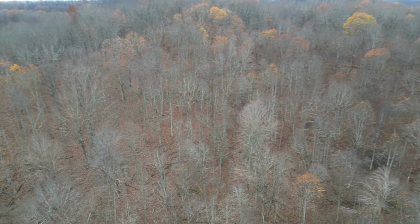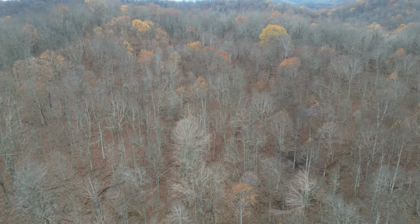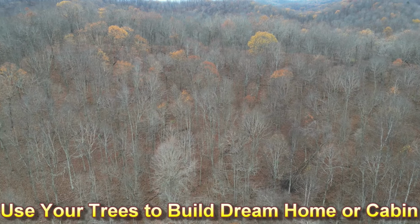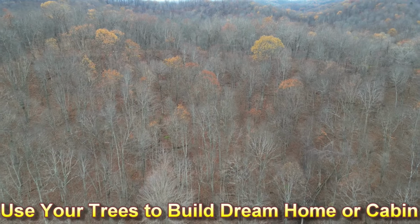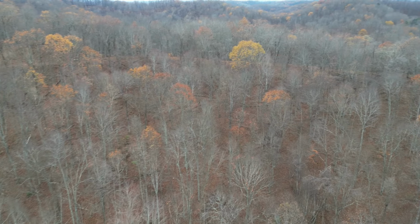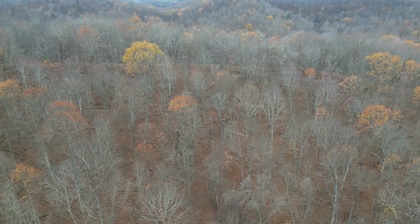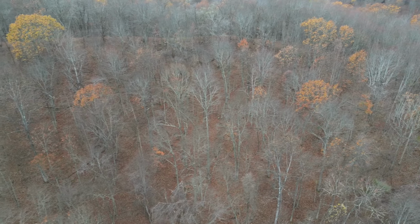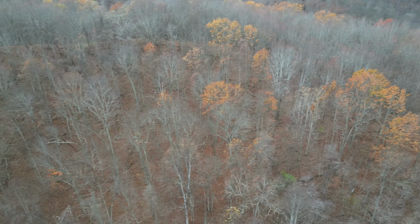Lots of deer, lots of turkey, even bear have been spotted back in that country before. The trees, as you notice as we fly over, are mature trees. Could use some four-wheeler roads to get back in there, make it a little bit easier. But it's a very nice lying piece of property.